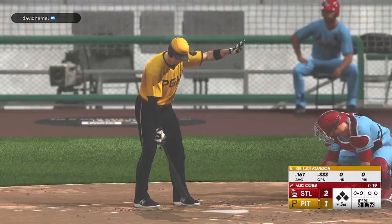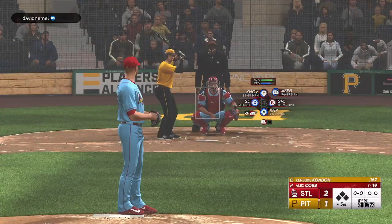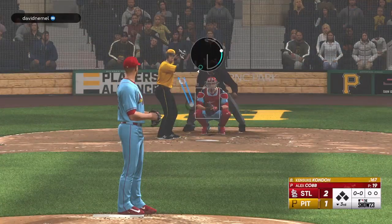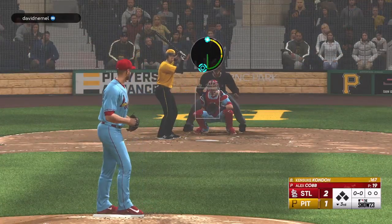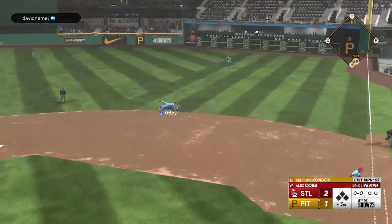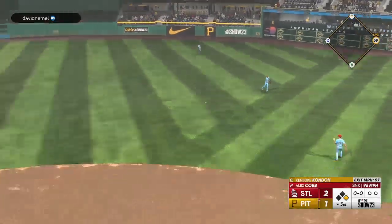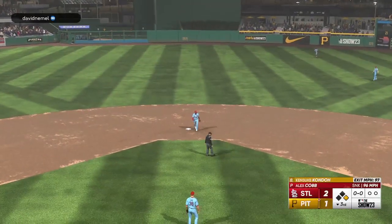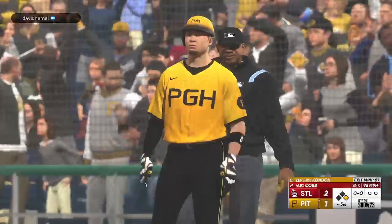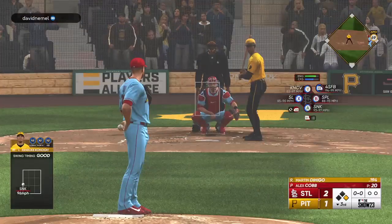Back here at PNC Park, set for the bottom of the third. Here's the rookie right fielder, number eight. And here it comes. Sneaks through, base hit. Man aboard on the leadoff single. Batting next, the catcher. Here's Diego.